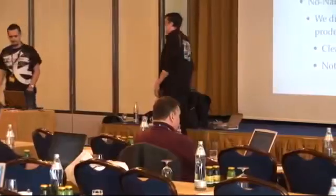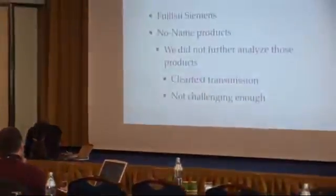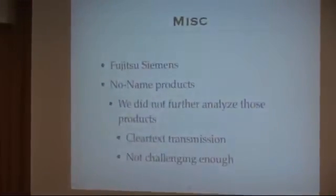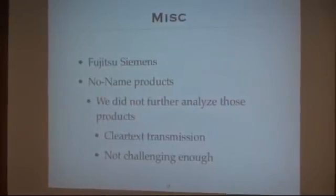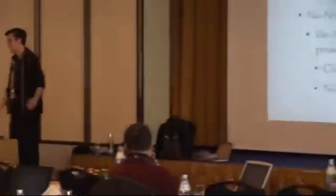There are also different keywords we had a look at. Fujitsu Siemens is not worth talking about because it's also plain text and there are no protection mechanisms in place, so we are not going to talk about those devices. You can immediately see the key codes in the transmitted payload.